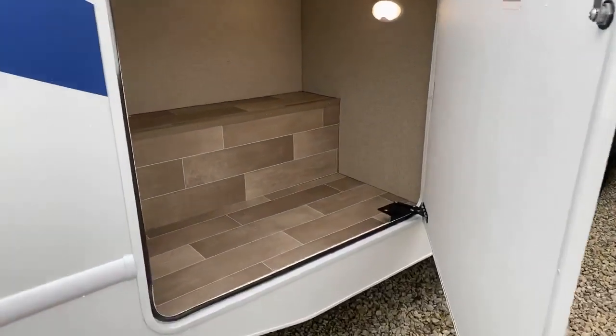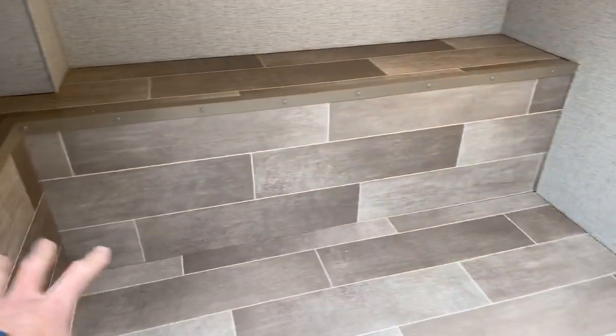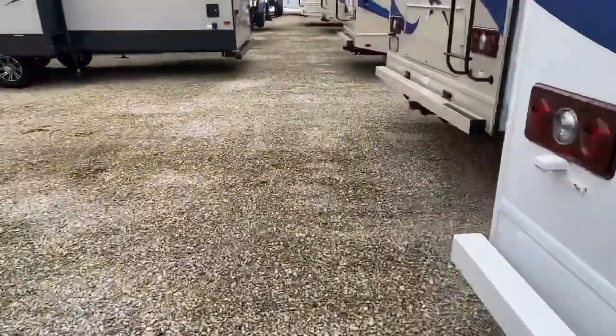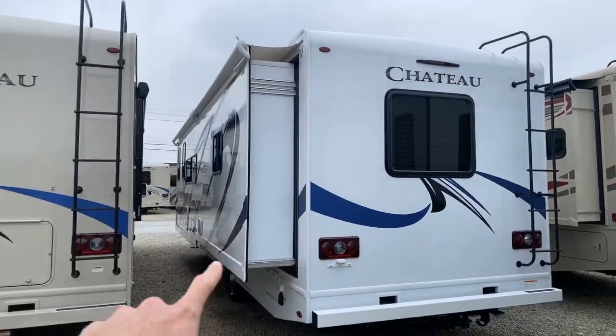Big storage compartment back here in the rear. I like how it has a light, and also how the flooring is all lino, so it's easy to clean up. Because storage compartments, you're going to maybe store something a little dirtier in there. This has the full wall slide on this side.